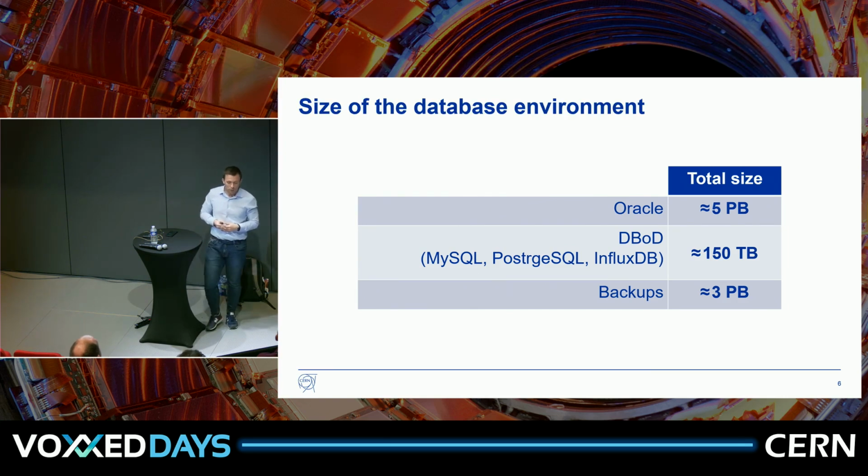So the total size of the Oracle databases is around 5 petabytes of data. These are statistics from the storage environment. So it's around 5 petabytes of data stored in Oracle databases, and around 150 terabytes of data in the alternatives, let's say. So MySQL, Postgres, and Influx. And on top of that, we also hold around 3 petabytes of backups.